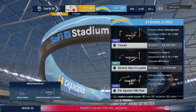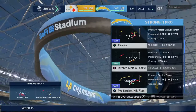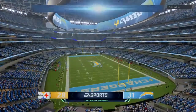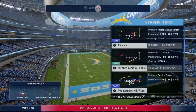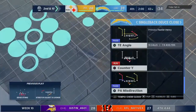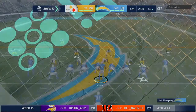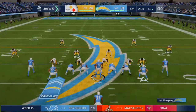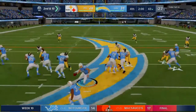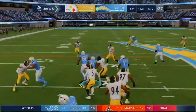Officially no gain on the play, and it's 2nd down. No gain on the play. 2nd and 10. 3 points separating these two sides with 2 minutes left to go in the 4th. So it's Charger football as we welcome you back from the 2-minute warning. And let's see what they've come up with offensively after having time to talk it over.